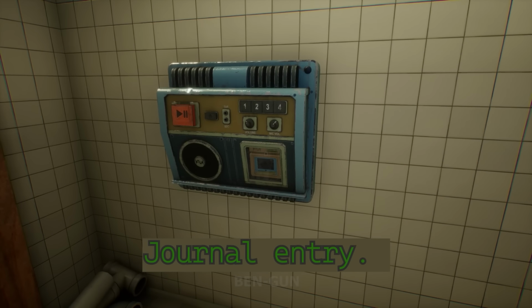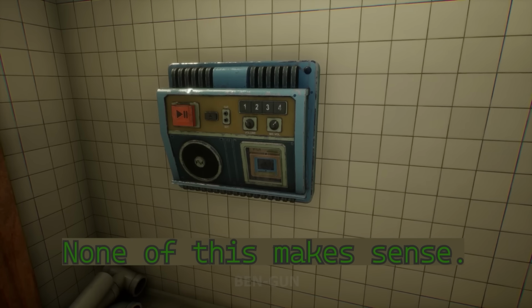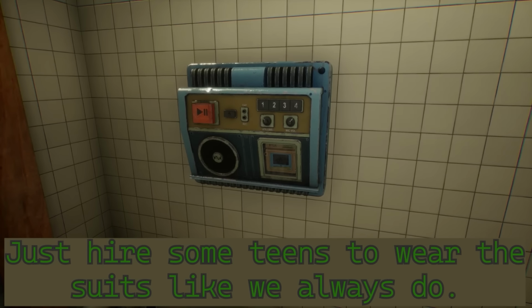Journal entry. I got the change order from Hen last night. None of this makes sense. I'm almost done. Why change it now? It would be so much easier to keep using the springlocks. Just hire some teens to wear the suits like we always do.